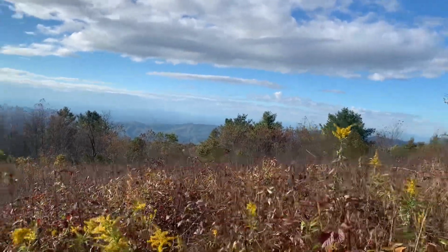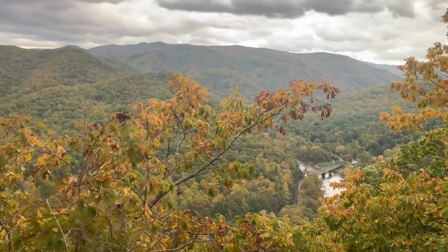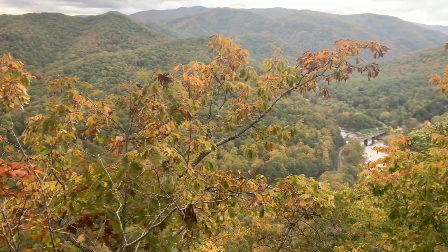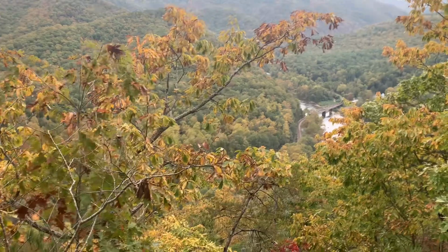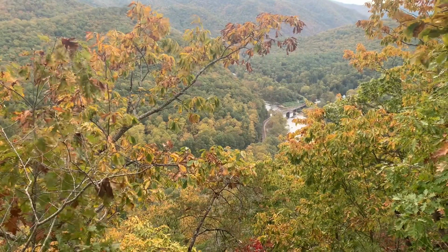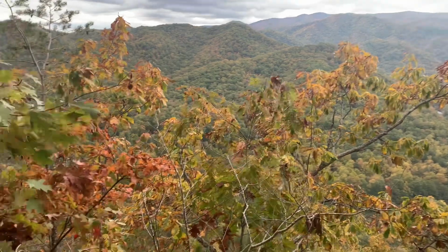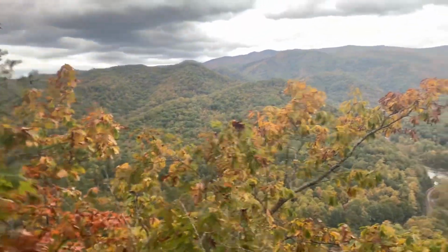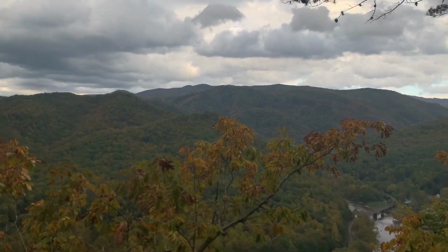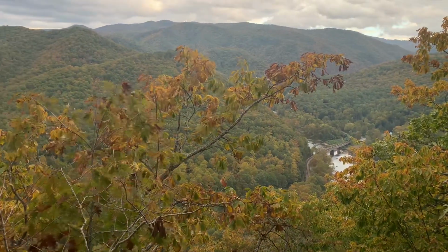Wow. Wow. This is a view of the Nolichucky River, and the railroad, Clinchfield, well, now it's CSX. Clinchfield Railroad, now CSX. This is coming up out of Erwin, Tennessee. And it's fall, y'all. Look how beautiful those clouds are. Incredible.